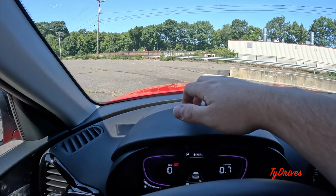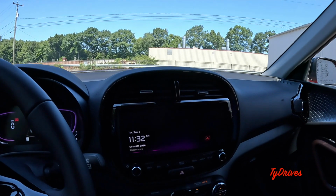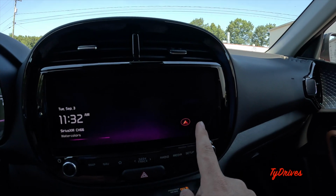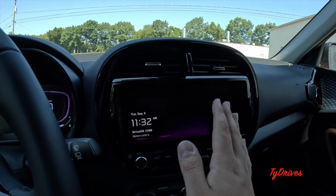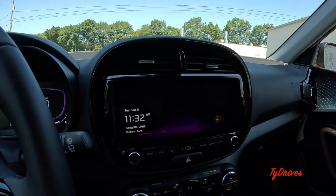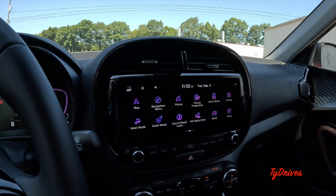Up top, we do have a hard-to-the-touch dashboard that goes all the way across. We have a center channel speaker right there, and a couple of air vents right on top of our touchscreen, and this is like a home screen that you can use. Pretty cool. We have a navigation screen that's faded into this, I don't know, starry kind of setting almost. We have our date and time right over here, and also what's playing on our radio. So a pretty cool looking home screen, and you can swipe this right over to see all of your different apps and start up the screen there.